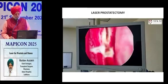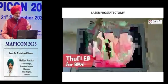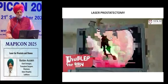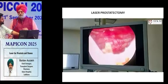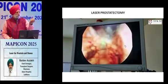Anyway, this is laser enucleation of the prostate with the thulium fiber laser. I don't know, this video is not playing over there. But as you have seen, once we are cutting the prostate, there is no bleeding. Here again you keep on cutting and you enucleate the prostate as you were doing earlier in open prostatectomy. These lobes all go back into the bladder. And then with the help of a morcellator, you morcellate and suck that whole prostate out, and the patient can be discharged the next day.